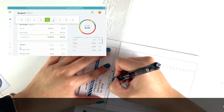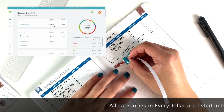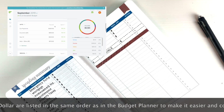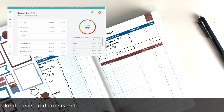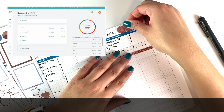I use Every Dollar. So while I do have my budget on paper, I also like to have a way to electronically track all of the transactions. That way I can go ahead and just look at one tool at the end of the month and figure out where I am budget wise. And that is the same tool that I use to set up the budget at the beginning of the month.